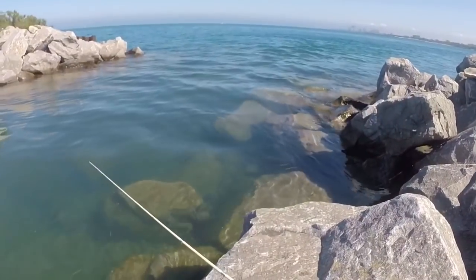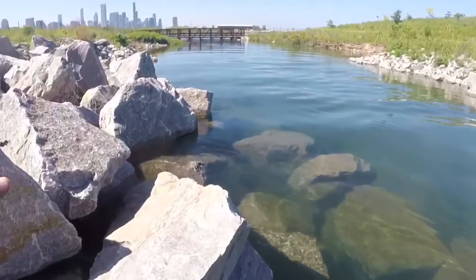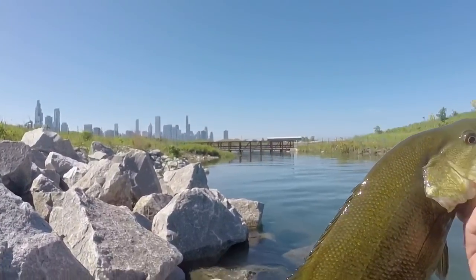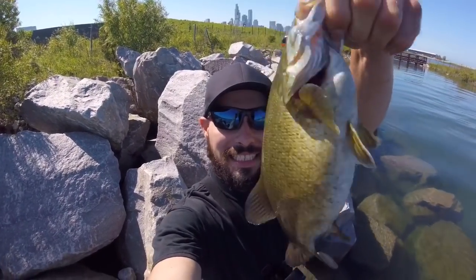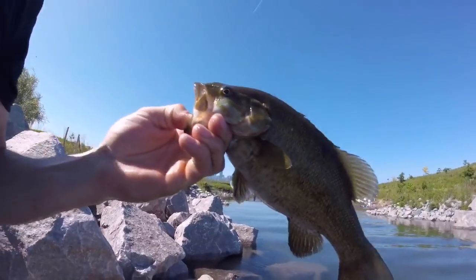I'm seeing tons of carp, tons of drum. I mean, it's a beautiful little spot. Northerly Island. It's like a new pond. We got the beautiful Chicago skyline right there. We're catching these guys. All right, guys, we're gonna go in to release this beautiful smallie. Northerly Island, Lake Michigan, just using little swim baits in between the rocks here.